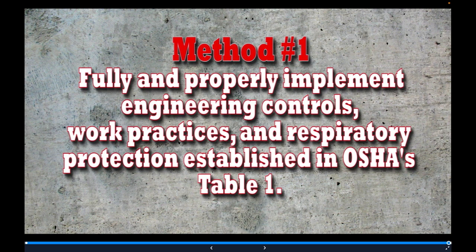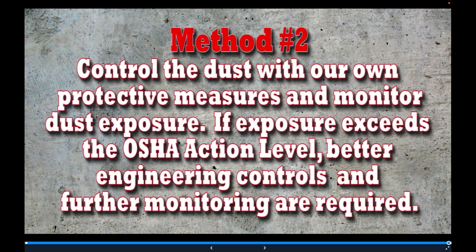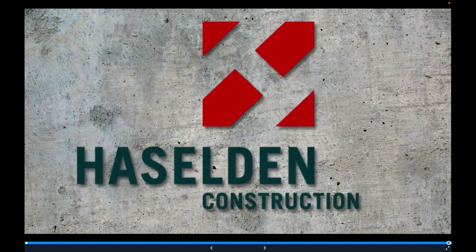When these methods to control the dust are followed correctly, employers are not required to measure worker exposures. The second option is to control the dust with our own protective measures, then measure the amount of silica dust to which workers are exposed. If it is at or above the action level, then we must find better measures to protect workers from crystalline silica dust and continue with further air monitoring.